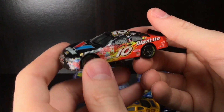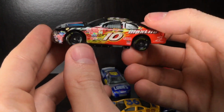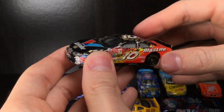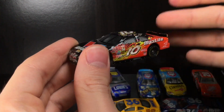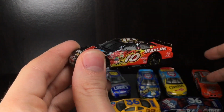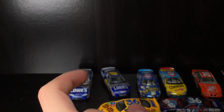Here's another one of those Racing Champions cars. It's our old buddy Johnny Benson. His Valvoline Max Life Pontiac Grand Prix. Again, I love the paint schemes. I don't like the mold. To be honest with you, I'd rather have a custom made of this paint scheme on a Winner's Circle / Action Pontiac Grand Prix than have that one.